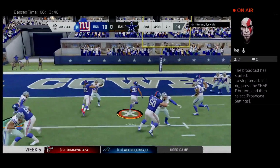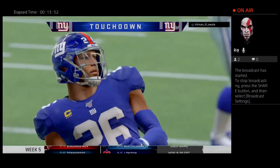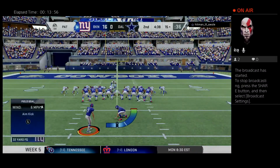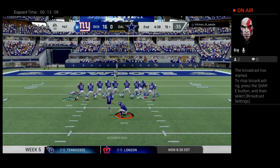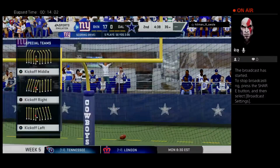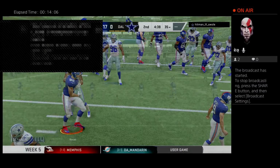On 2nd down now, Barkley, and he will take it on in for a Giant touchdown. Saquon Barkley, his 11th touchdown of the year. And the Giants are able to add on to their lead. The point after is good, and that makes our score 17-0.